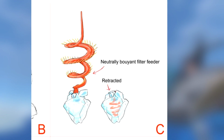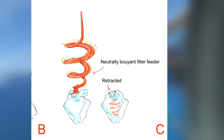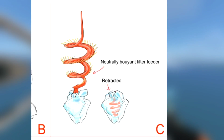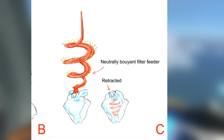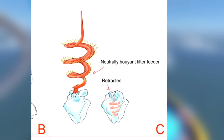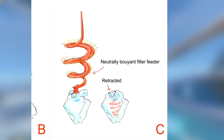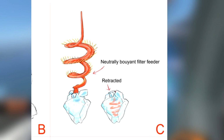So C is the neutrally buoyant filter feeder. I'm assuming that means naturally buoyant. So this again seems to steal the idea of the ice shell that you can see in B as well. And again, it seems to go inside. It's kind of like a mixture between A and B, this one, because it goes inside and it's slightly transparent, so you can actually see it, and it looks a bit like the flagella in A. You can probably see the thought process. I bet he probably went A, B, C.